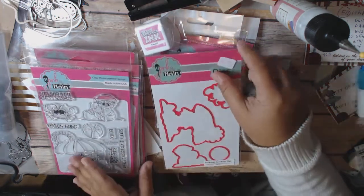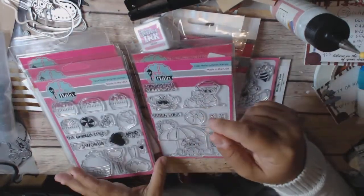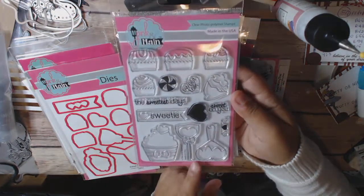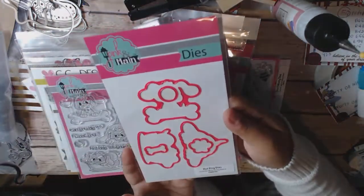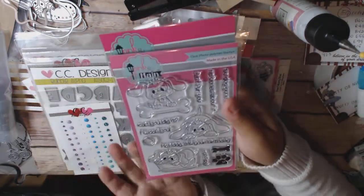So I got the Sun-Kissed Greetings right here. And then I got this one here, which is called Sweet on You, which is great for Valentine's Day, and the die. And then I got this Hot Dog Dies stamp set and dies. Really, really cute.